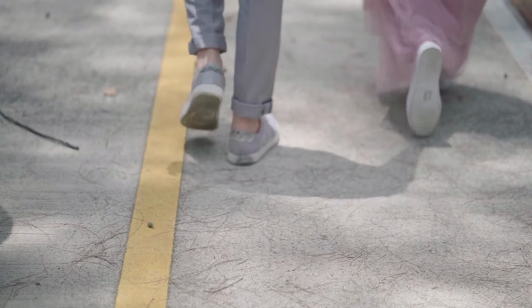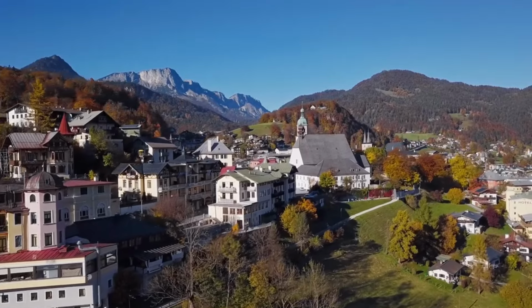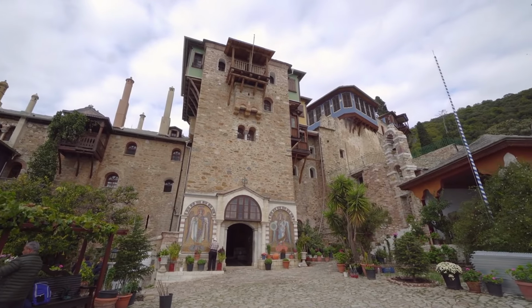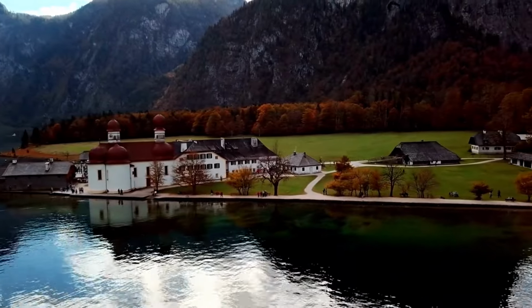Just a short stroll from the Marktplatz, you'll find the Berchtesgaden Royal Castle, or Schloss Berchtesgaden, a testament to the town's rich and varied past. This former Augustinian monastery was transformed into a residence for the Wittelsbach family, and its opulent interiors and beautiful gardens are a delight to explore.